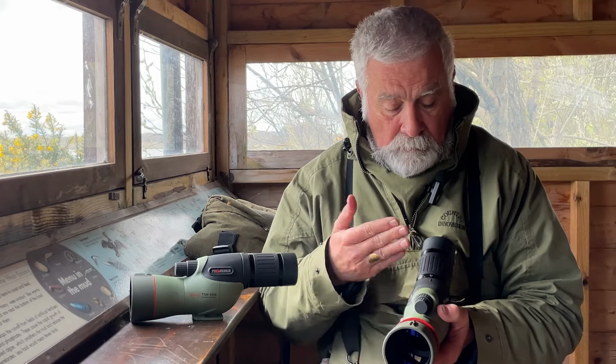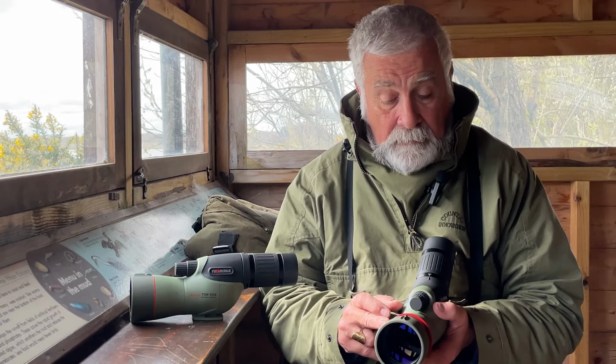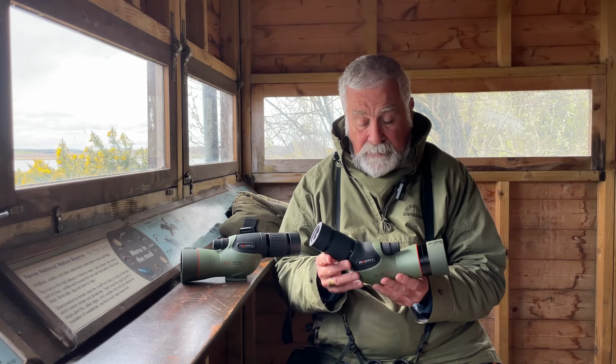So great light, and also it's got the ED glass in there. Combine that with the fluorite lens in the objective lens up there. Image quality is second to none. Absolutely stunning piece of kit.